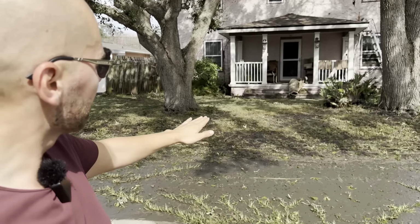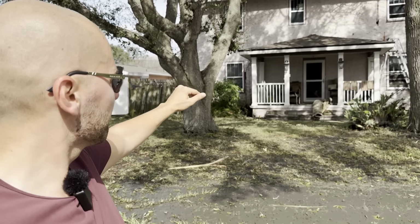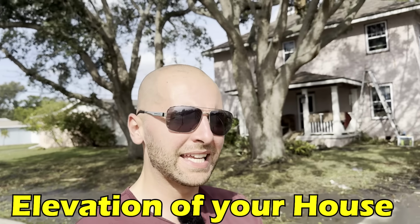But now if you look at this house over here, you can tell it didn't get hit as bad because it's up from the street, goes up and then has a porch, so the water didn't come up as high. And the reason I'm pointing out these specifics on elevation is because if you're a home buyer in Florida, you really have to pay attention to the elevation of your house. A couple feet can be the difference between your house gets flooded, you need to move everything out and do repairs and a complete remodel, versus you do okay and it's not that bad.